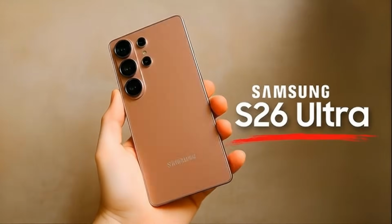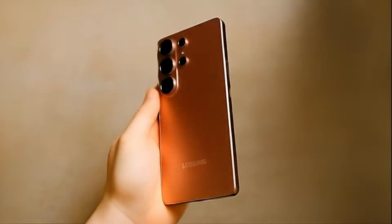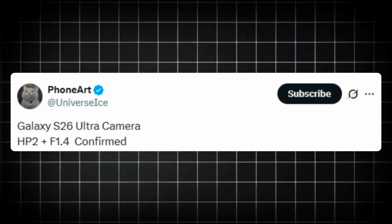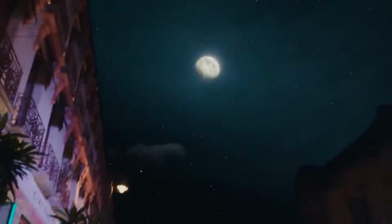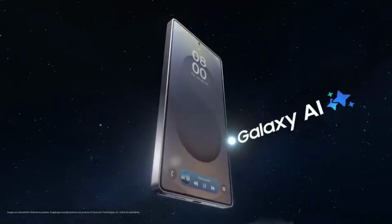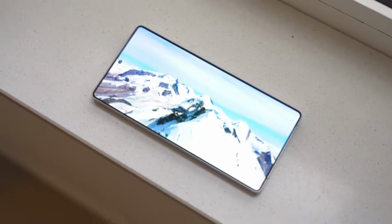Camera upgrades are where things get even more interesting. The Galaxy S26 Ultra is expected to jump to a larger sensor with an f/1.4 aperture on the main camera. That means better low-light shots, deeper background separation in portraits, and sharper details overall. On top of that, the telephoto lenses are getting a new AI sharpening algorithm that should seriously improve clarity at higher zoom levels. Samsung is also introducing a brand new video codec called APV.